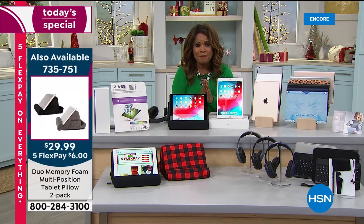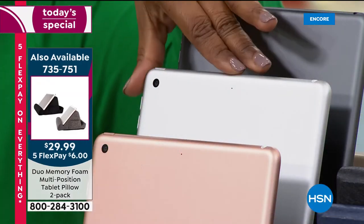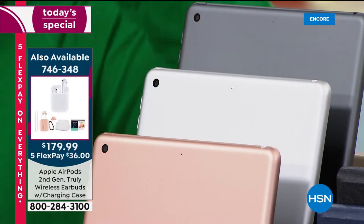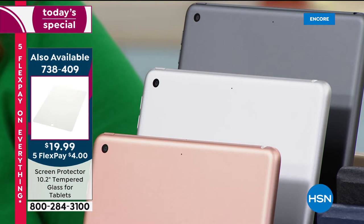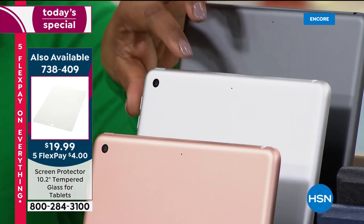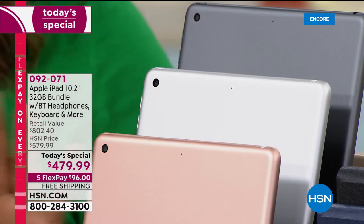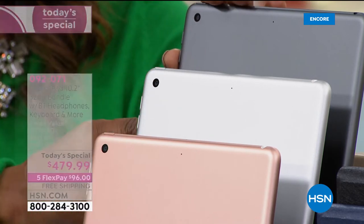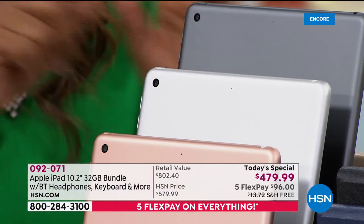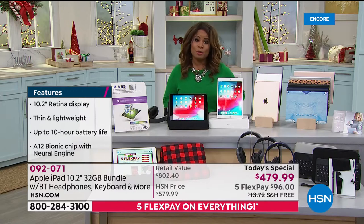Okay, we're going to invite you to call and place your orders. Again, if you want the silver, we anticipate that the silver choice in today's special iPad could actually sell out in this hour. I'm not 100% sure, but based on what happened last hour, we believe this silver choice will be completely gone. So if that's your favorite of the three, the gold, the silver, or the space gray, do not wait on that one. Place your orders immediately.